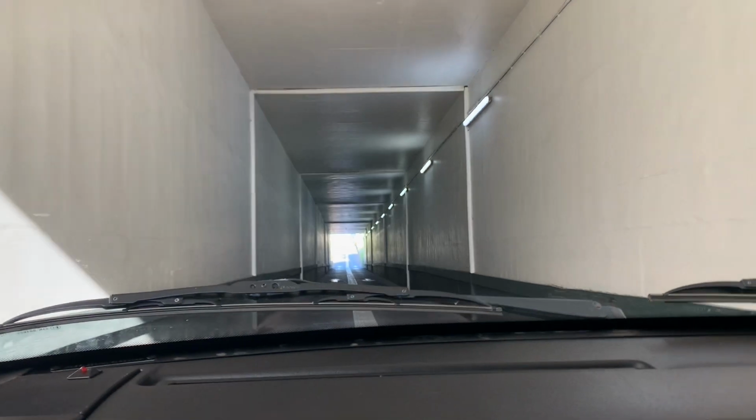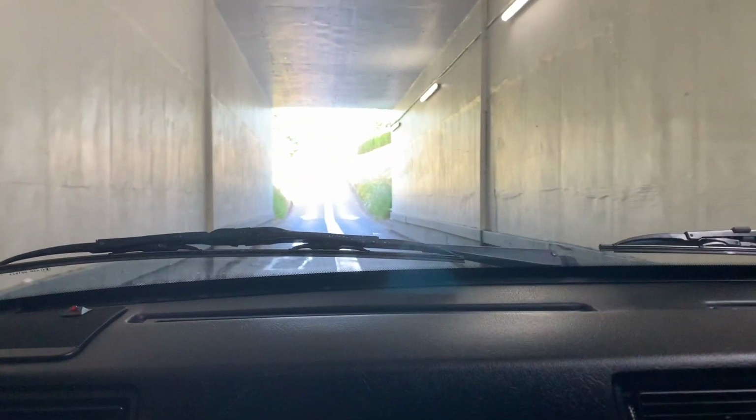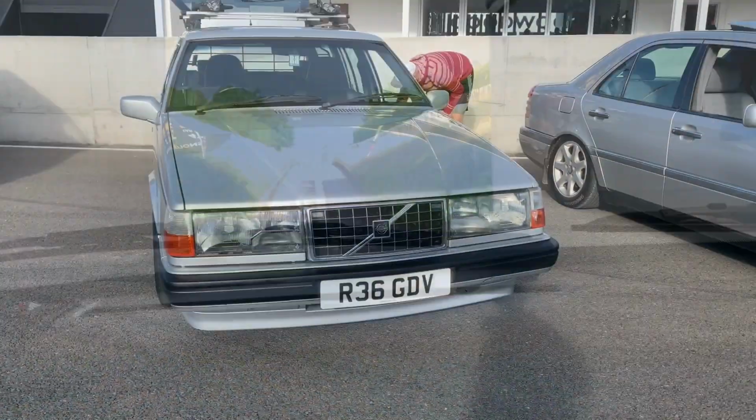You join us going through the Goodwood tunnel in the Volvo 940, and we're just arriving at Retro Rides Weekender Sunday 2022. This is going to be great. So many retro rides going to be here today. Let's get into the video.